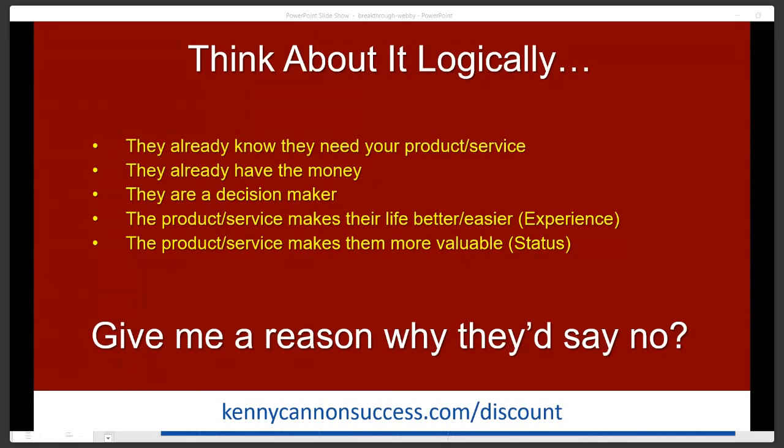I see people all the time. They'll go out, and I'm waiting for objections here. Why would they say no? So while I'm talking to Peter about fishing, you can go ahead and give me objections why they would say no. But they already want the product or service. They already have the money for it. They're a decision maker. You've proven to them through a good presentation that the product makes their life better or easier. You've proven to them that it makes them more valuable. Anyone in here right now can give me any objection as to why that person would say no. You can go ahead and do it. I'm going to overcome it very easily. And it's probably going to embarrass you a little bit, but I won't say what your name is. So we'll keep it between me and you. I'll just read the objection out and then overcome it for you.